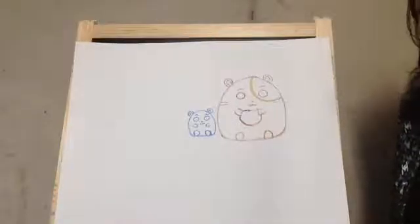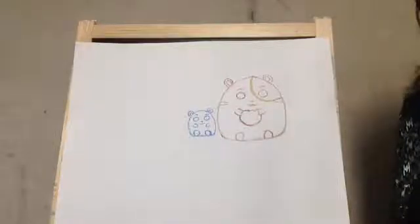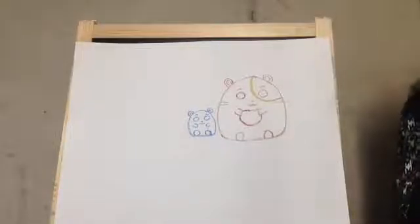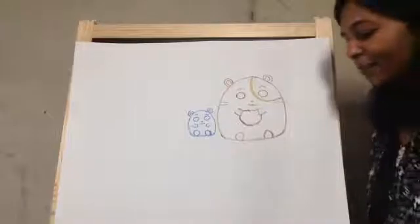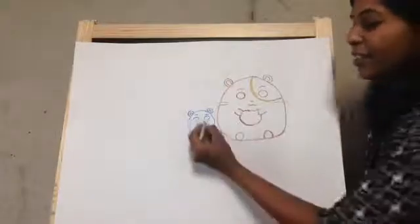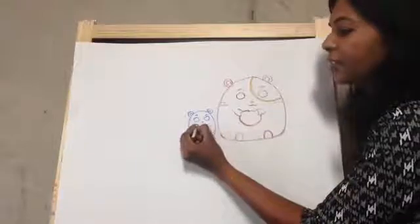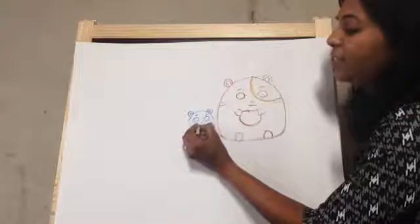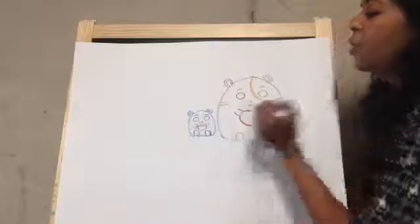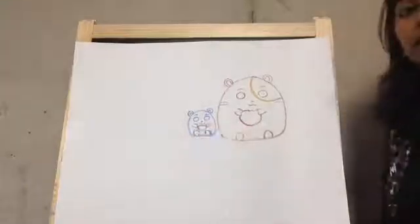Do you think the tiny hamster needs a cookie too? The baby hamster. Should we give a cookie to the baby hamster? Yes? Okay. So let's give a cookie to the baby hamster as well. So it has a teeny tiny cookie. Not as big as its mom or dad, whoever it is. This is going to have a teeny tiny cookie.